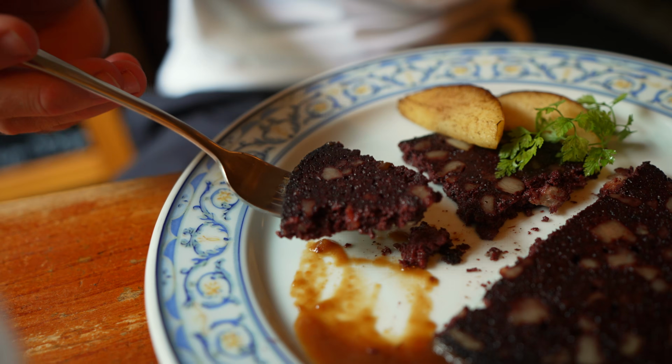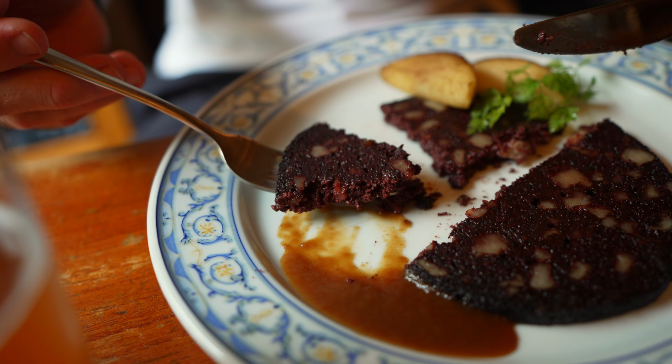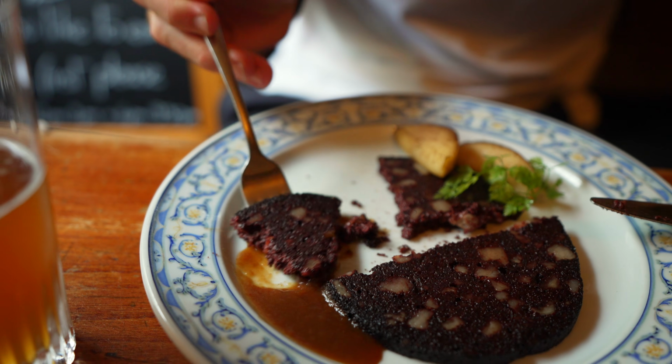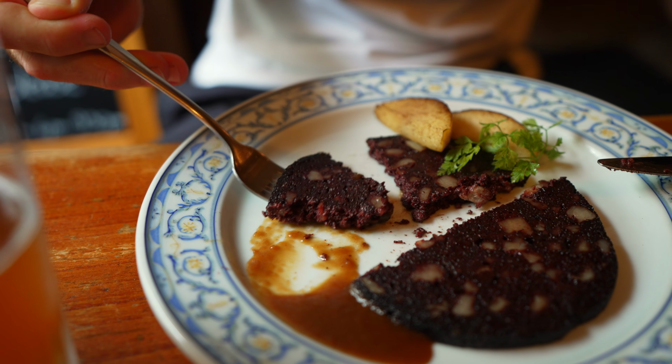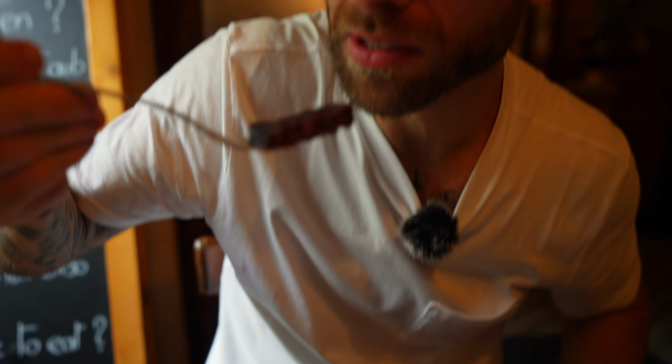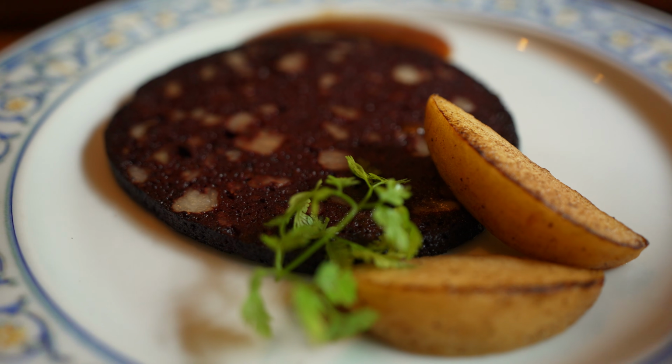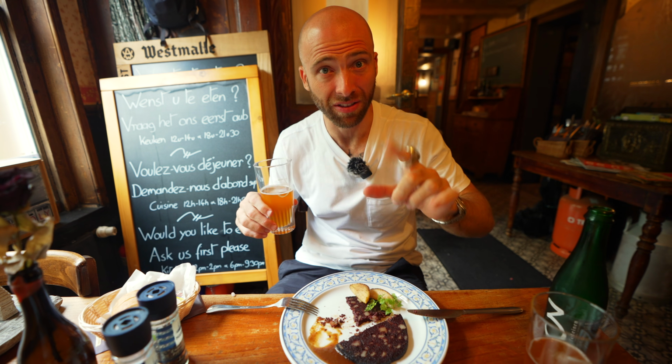It melted. I thought the morcilla in Argentina was good. This is another level. It's super soft. You get that nice beer sauce. Oh my gosh, it melts in your mouth. It was addictive. You know, some people get a little grossed out in terms of blood sausage. I personally love it. My favorite thing to eat on the grill.